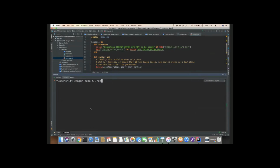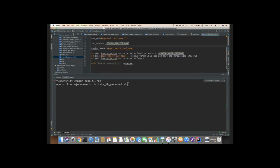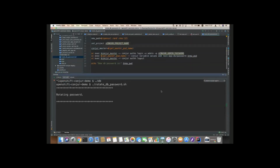What I can do additionally is show how easy it is to carry out rotation, right? We have a script here that I can run, which is rotate db password. What this will do is issue commands against the Conjur master, and it will modify the value of the password. If we recall, the password that we were accessing is 5fcd, etc. I'm going to go ahead and modify this password.